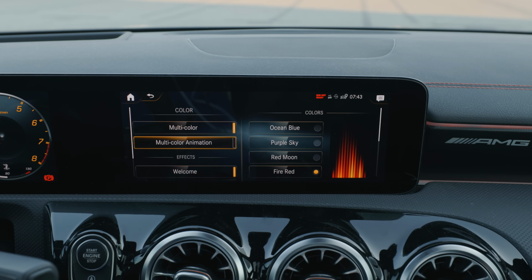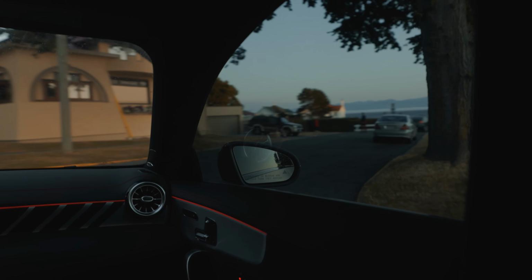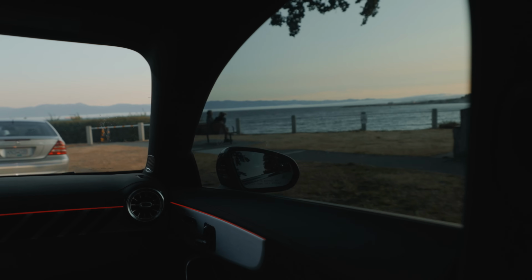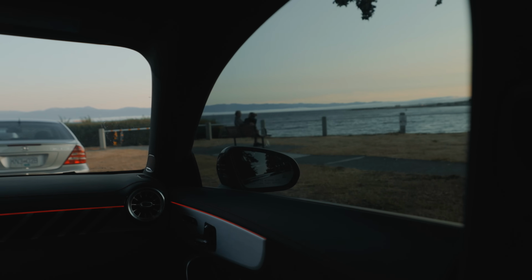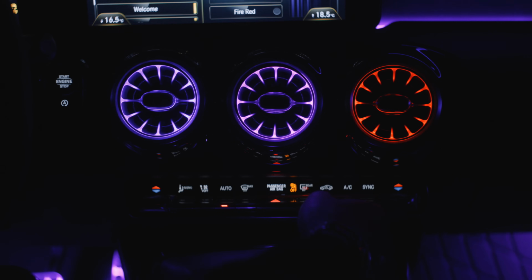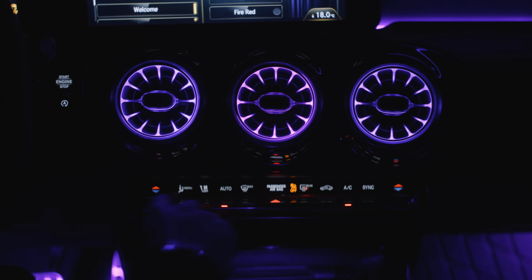Another one of my favorite features is the LED lights. You can go into the system and change it to any color that you want. It also has different sequences, and at night especially, it makes your car feel like a spaceship. So I actually went ahead and customized it to just have a blue and purple look. But another small touch that I also noticed with the LEDs is that as you change the temperature of the car, the vents will actually correlate to the color of whether you adjusted the temperature higher or lower.